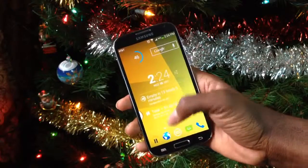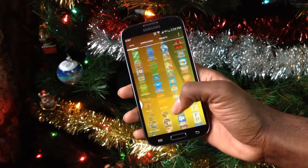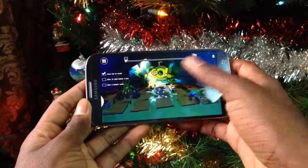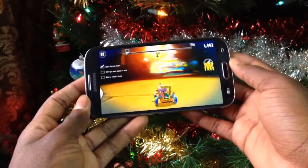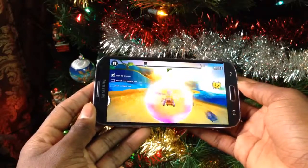Now, for the sake of time, I'm not going to go over every single app that I have in my app drawer, but I'm just going to go over the ones that I use the most. Angry Birds Go is actually a pretty cool racing game that just came out, I think, a couple weeks ago. Essentially it's a rehashed version of Angry Birds where you're able to play as different characters from the Angry Birds franchise in a sort of Mario Kart style racing game with power-ups and things like that.